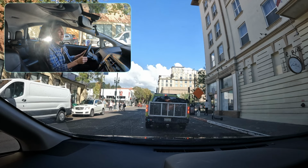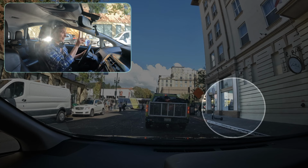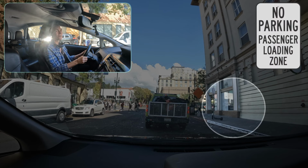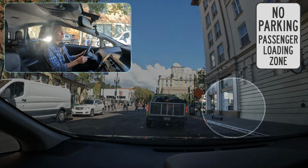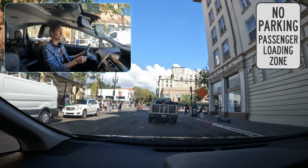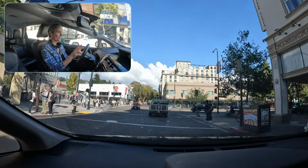We also notice on the right-hand side a white zone that has a specific sign, no parking, passenger loading zone. So that means you can pull over to let somebody out of the car or get somebody in the car, but you would not stay there parked.